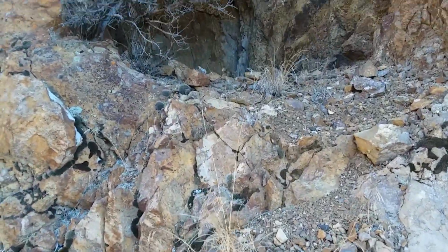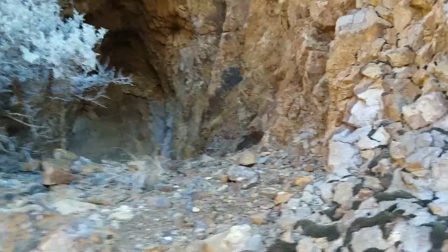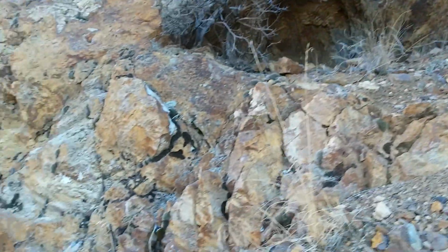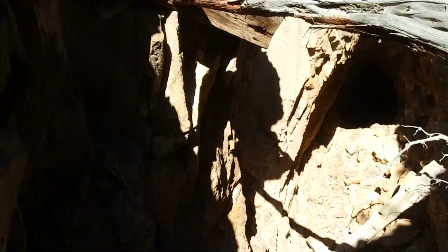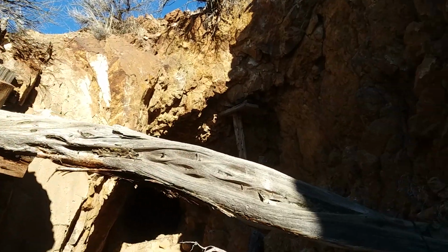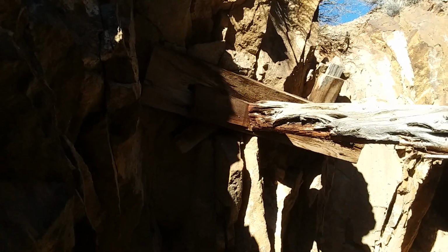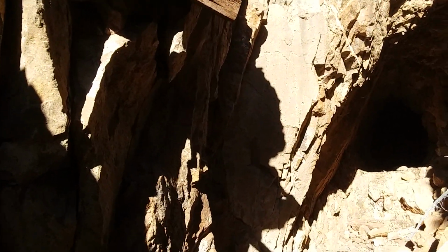And here's that one right up here. I don't know exactly what they were doing for sure, but it looks like carving out another tunnel. That's up above my head. And then the main one, look at that. There's still an old beam holding up this sidewall from collapsing. I'm probably a fool for walking underneath it.